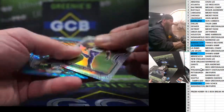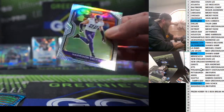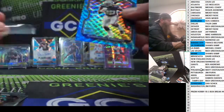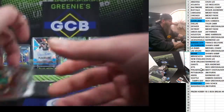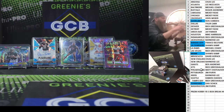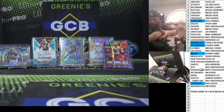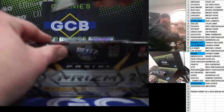Silver Harrison Smith, Minnesota. And blue DeMarcus Lawrence, Dallas. Hasty and Aquara. That's the end of box two, break number four. Last box, good luck.